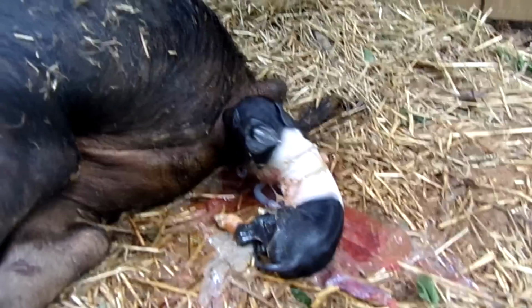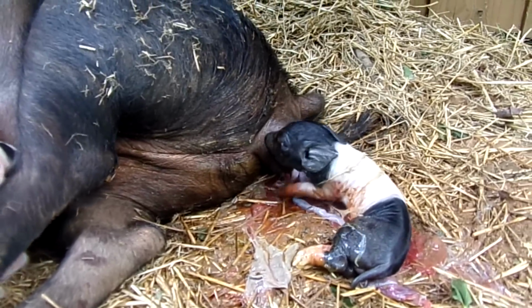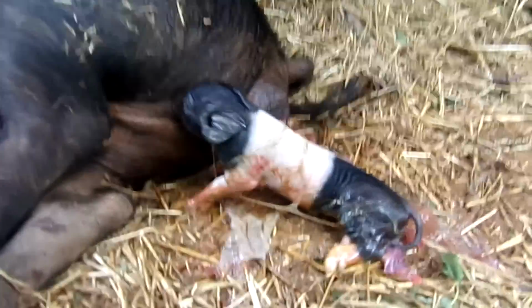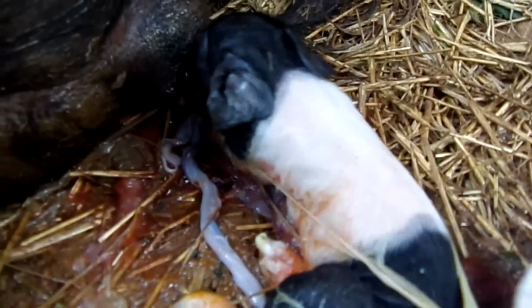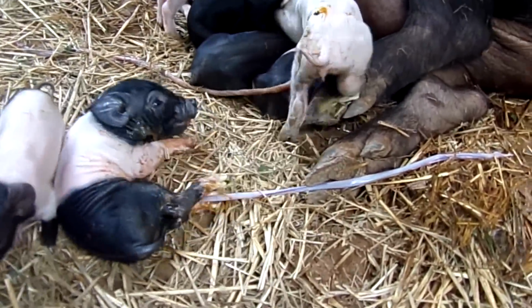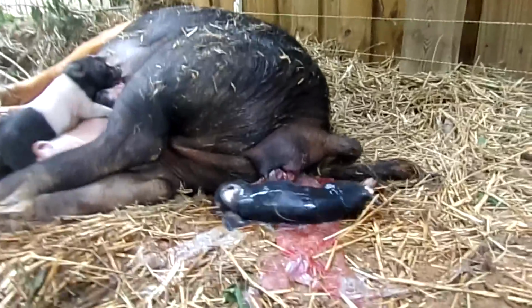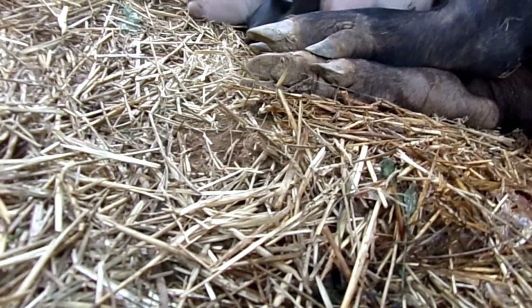This little guy came so quick after the last one, I couldn't even get the camera on. There it is. Is it dead? Oh, it's waking up. It's waking up.